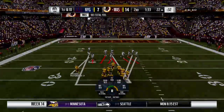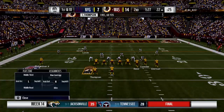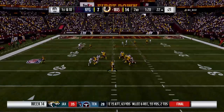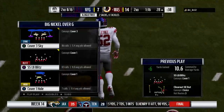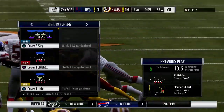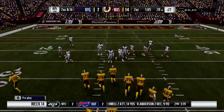So barely time to catch our breath. Here's first and 10 just outside the red zone. Good blitz. Smith on first down, and he's going to go down. They sack him back right around the 30. Alec Ogletree in there to pick up his second sack now of the afternoon. Sacks, a growing theme in this first half.